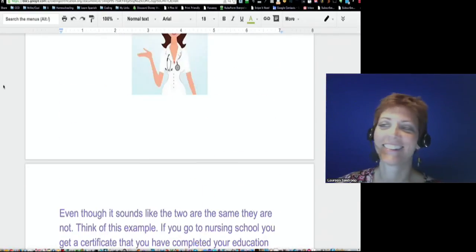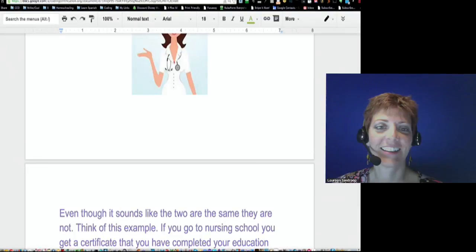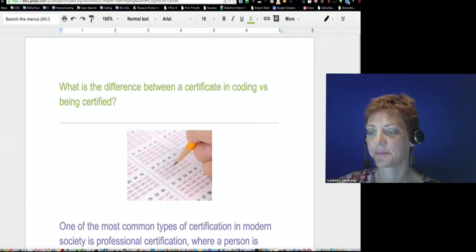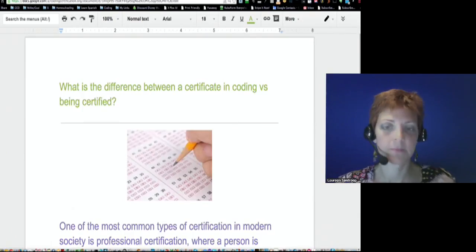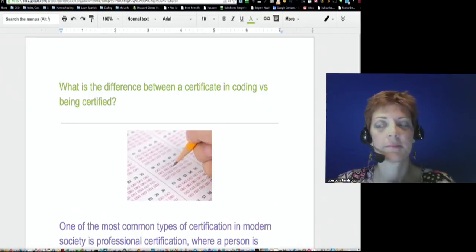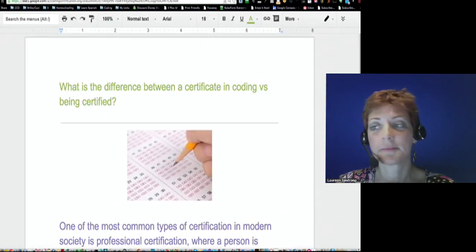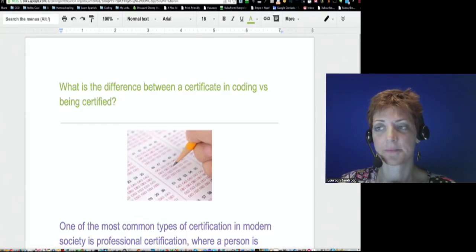Well, I think it's funny that the AAPC has grown so big that they are now like Prince, the singer formerly known as Prince, the little symbol. But the AHIMA has been around since the 1920s, and the AAPC has been around since the 1980s, and both are excellent organizations. You would be well served to go with either one. Both are known for specifics, like Laureen said, but if you want to specialize or think you want to get into things that are specialized, really the AAPC is a good one to go with. But if you want to strictly go with inpatient, then AHIMA is probably the one you want to go with.